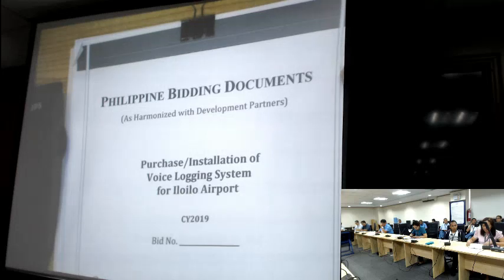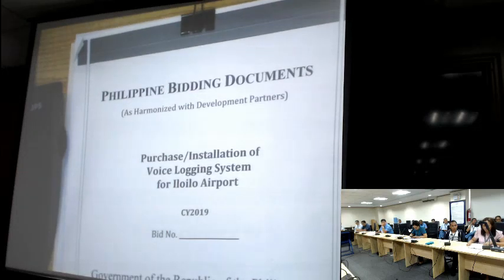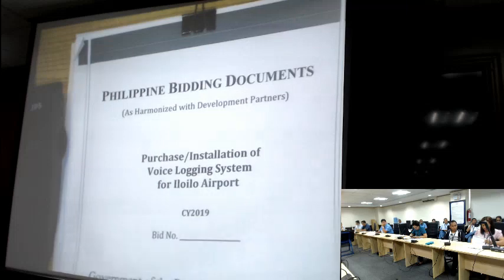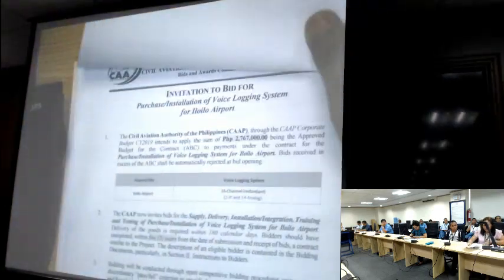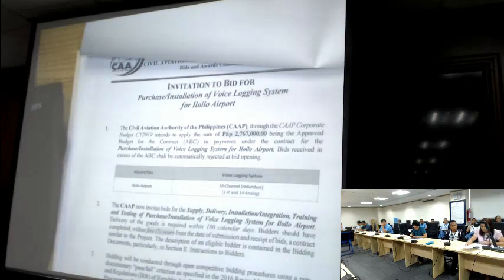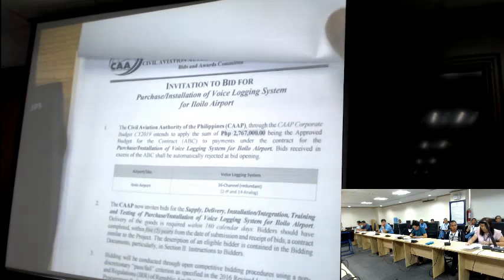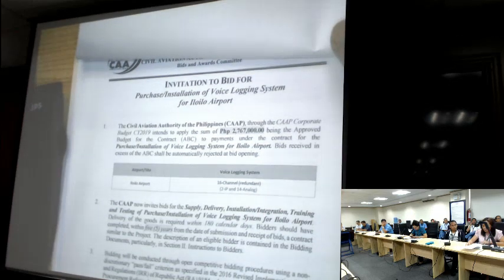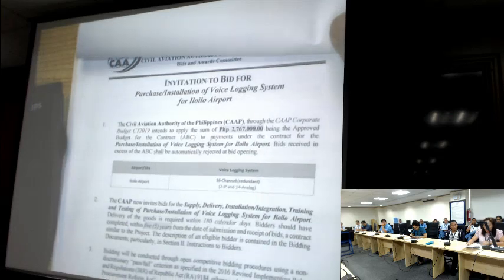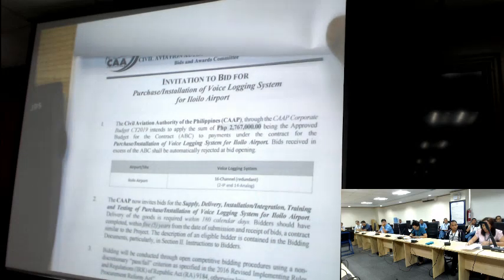The name of the project is Purchase Installation of Voice Logging System for Iloilo Airport. For the invitation to bid, the Civil Aviation Authority of the Philippines through the CAAP Corporate Budget CY2019 intends to apply the sum of 2,767,000, being the approved ABC. For the contract purchase installation of voice logging system for Iloilo Airport, bids received in excess of the ABC shall be automatically rejected at bid opening.